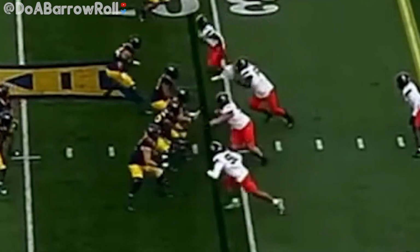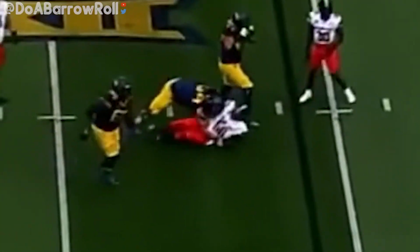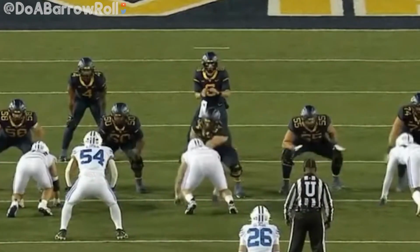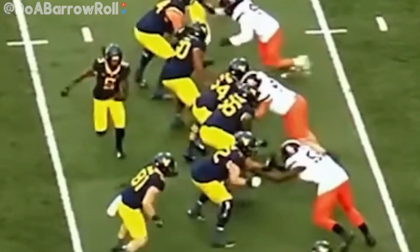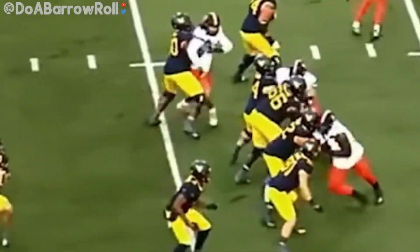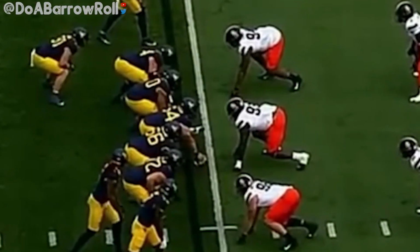Here, handles the stunt really well, gathers defender, and punishes him for jumping. This is some more smooth stunt handling. Very smooth. Nice and controlled anchor. Good hop step. This is a big body man he's got to anchor against, and he does it really well. Just not even a problem. Good anchor. Controlled retreat. Good stuff. And here, good technique, but this is where he gets walked back, and you see a lot of that.